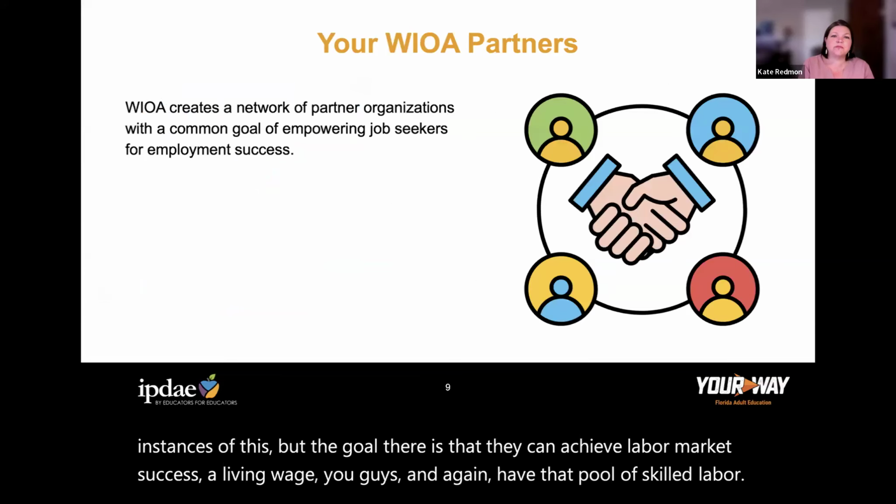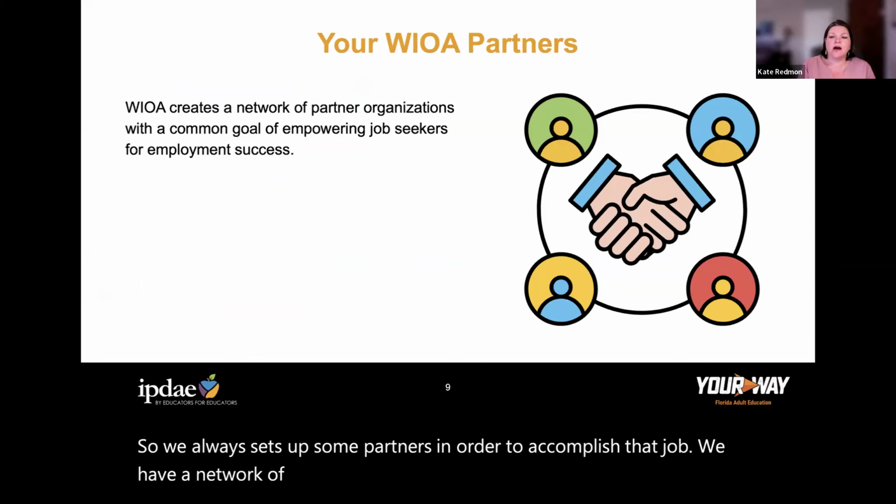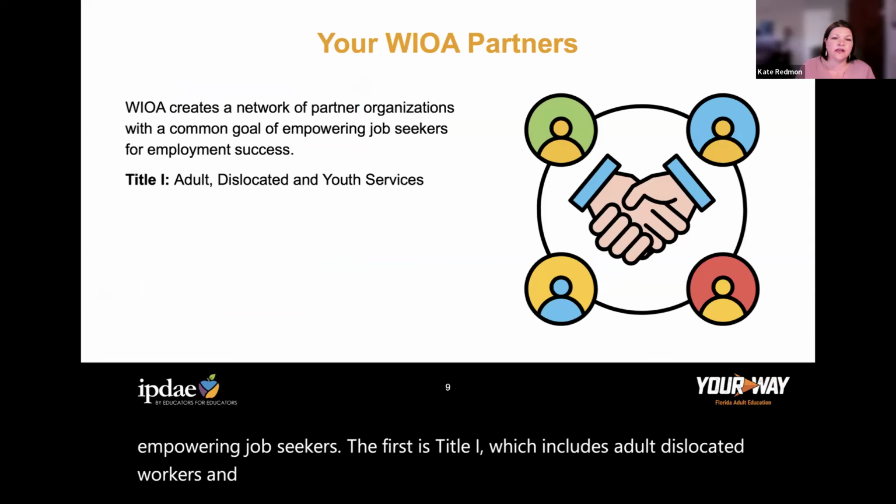So it sets up some partners in order to accomplish that job. We have a network of partner organizations with a common goal of empowering job seekers. The first is Title I, which includes adult, dislocated workers, and youth services. An example you may have heard of in that category is Job Corps.